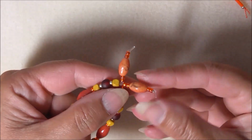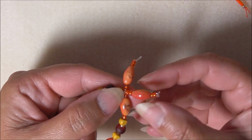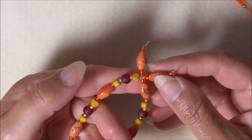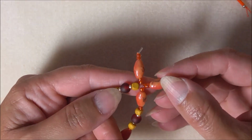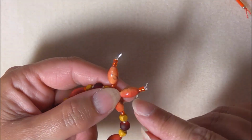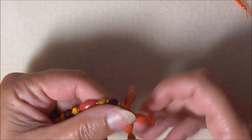And then for the end I just made a little charm to finish the bracelet off nicely. I added a few seed beads and one of the acrylic beads on the end, a couple of seed beads, and tied a knot. And this looks really cute on it. It is a stretch bracelet.